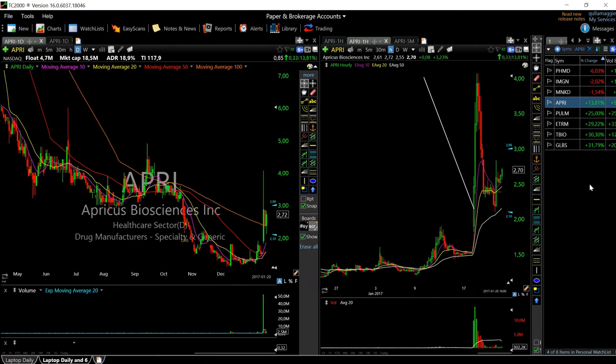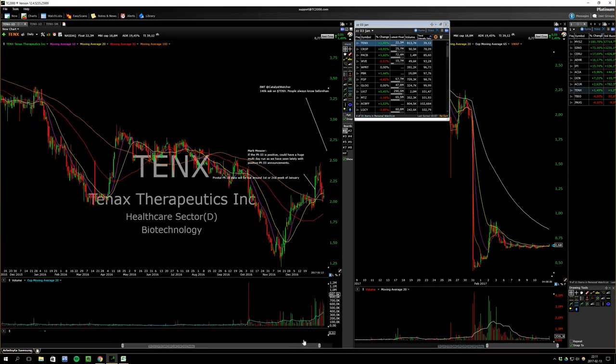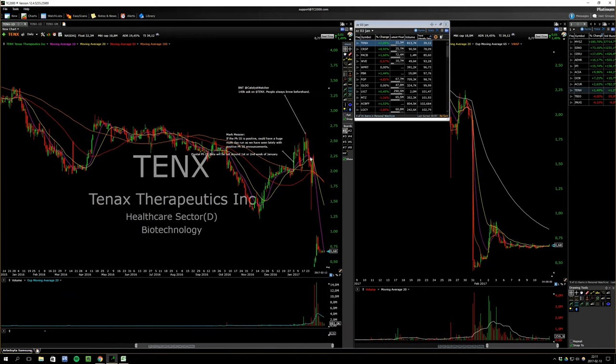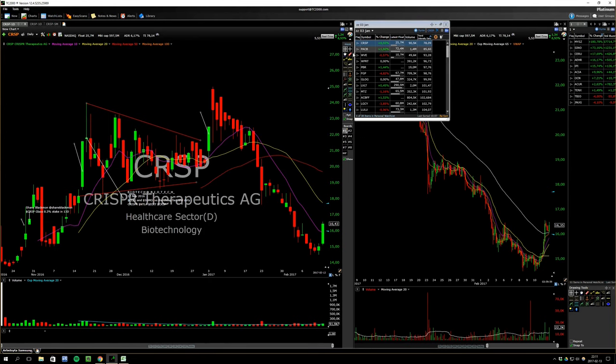APRI, just looking at it, recent momentum stock. Maybe there will be a trade, long, short, I don't know. TNX had a nice breakout on volume here. Kind of started running into expected data, which wasn't obviously good, gap down a lot. TRSB had a little bit of IPO breakout, very thin. Probably that's why I passed on it, didn't have any follow through.